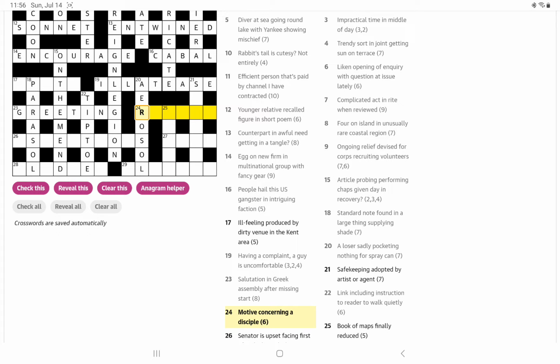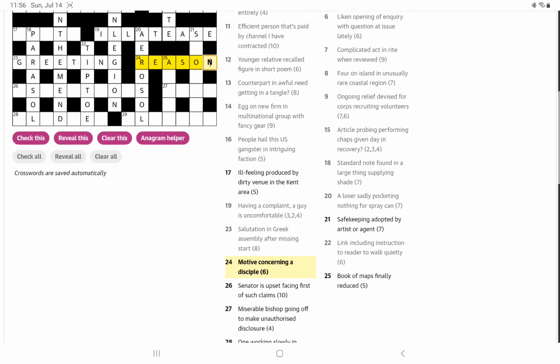Motive, concerning a disciple. I think concerning is going to be A, and then we put probably a disciple's name, and it's going to mean a motive. Well, I'm thinking reason. So A is A, and disciple is son. Not sure about that. Maybe I'm wrong. Maybe it's not reason.